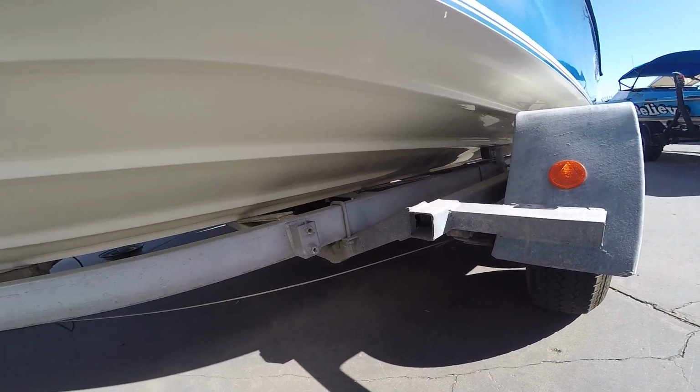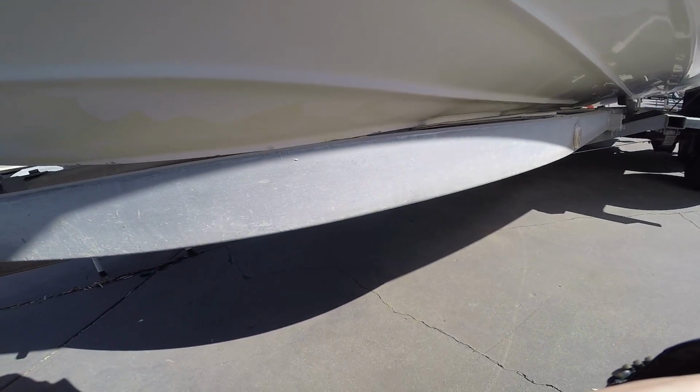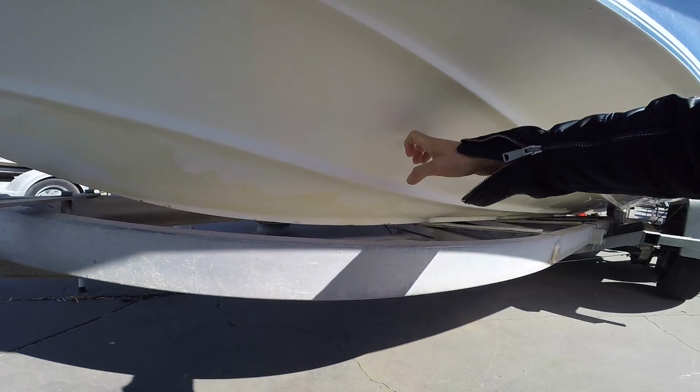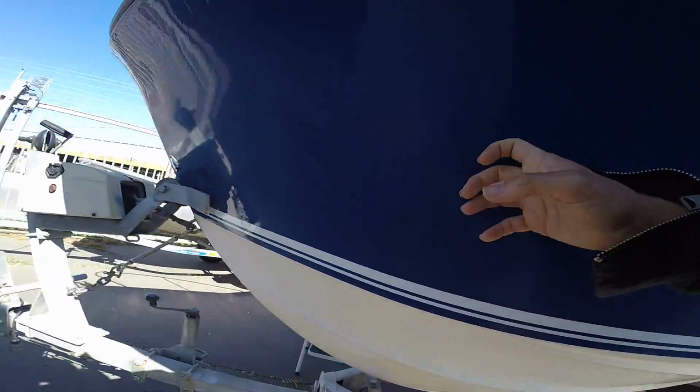Another thing to look for when you're buying a fiberglass boat, or any boat really, is always look at the hull for any damage or repairs. See if someone's been sort of... So that's a very, very solid knock on that. So it's quite a good performance.